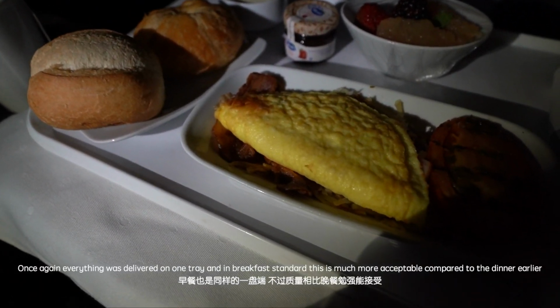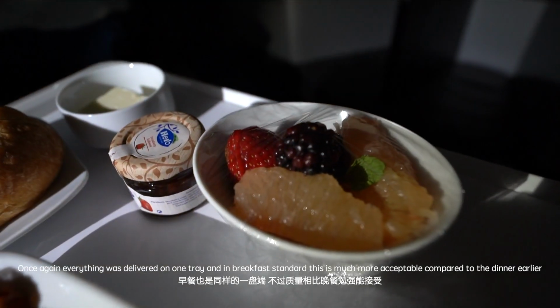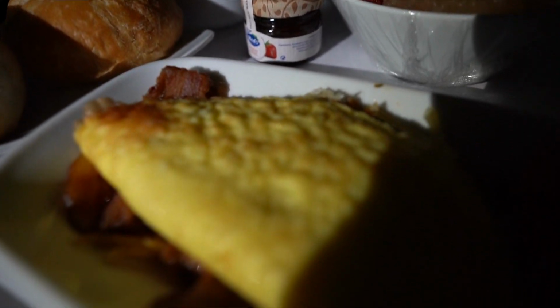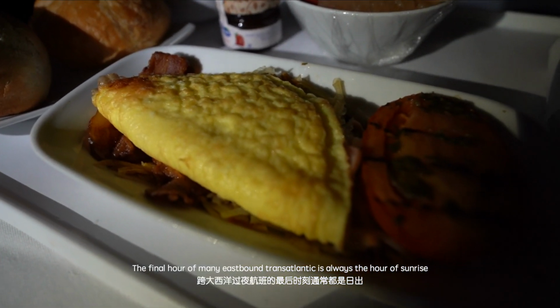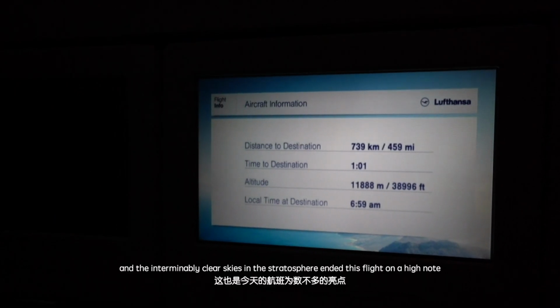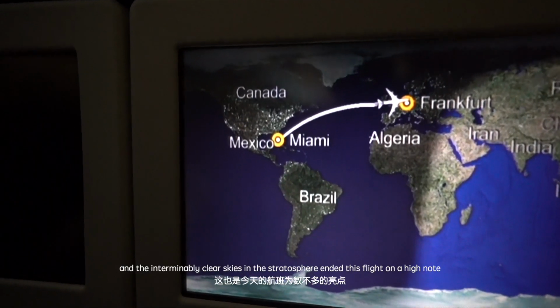Once again, everything was delivered on one tray, and in breakfast standard, the food is much more acceptable compared to the dinner earlier. The final hour of many eastbound transatlantic flights is always the hour of sunrise, and the interminably clear skies in the stratosphere ended this flight on a high note.